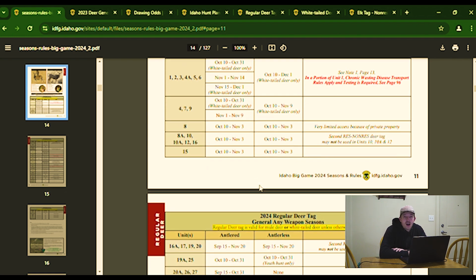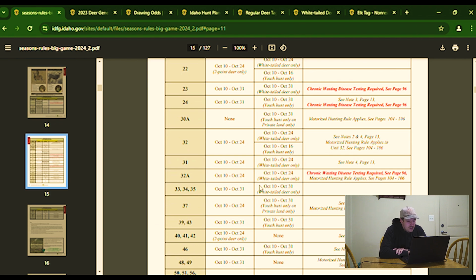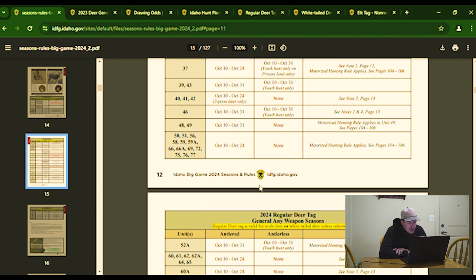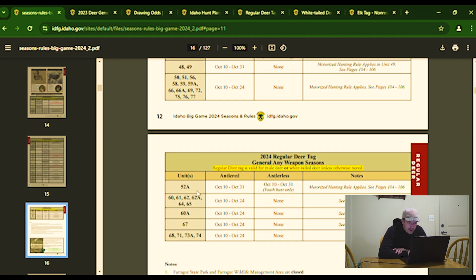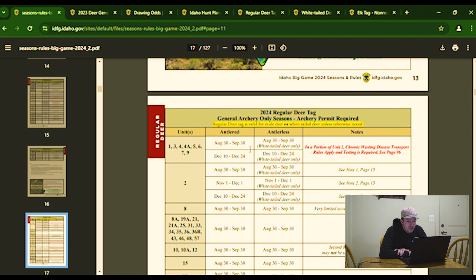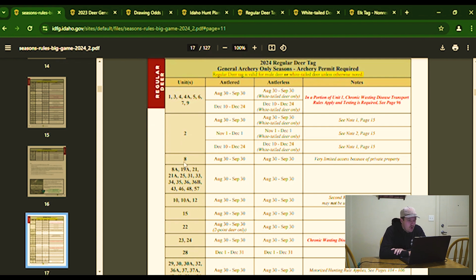For example, let's say you got a Unit 52 deer tag. You're going to scroll down here. You're going to look for Unit 52, 52A, and you're going to say, okay, I can rifle hunt October 10th to the 31st for a buck only. And if you're under 18, they offer a youth hunt, but that's only for does. So it's pretty sweet. And then you can scroll down, and if you're a big archery guy, very similar, you can hunt the archery season because you're going to have a Unit 1 deer tag or a Unit 52.